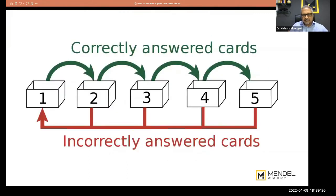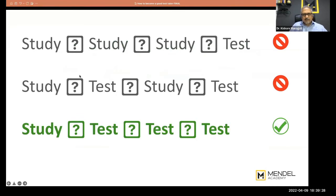Now, this is one of the techniques. I won't dwell too much on this, but if somebody is interested, he or she can contact me. Now, what is the best way to study?